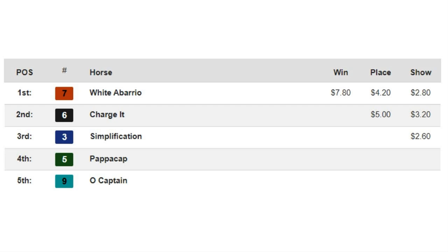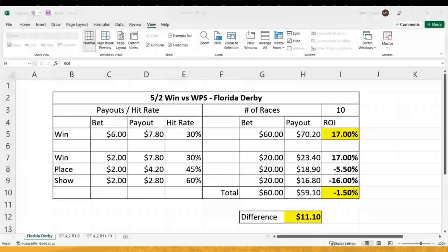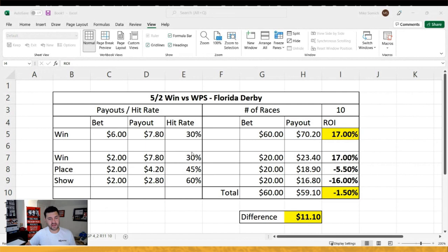So now let's jump over to what it would look like if you are betting win versus win, place, and show. I'm going to quickly go through this spreadsheet to give you an idea of what it looks like. This is a $6 win bet versus a $2 win, place, show bet. You can see I put in the win payout, the mutuel payout, at 780, and I put 420 and 280 down here for the place and the show.